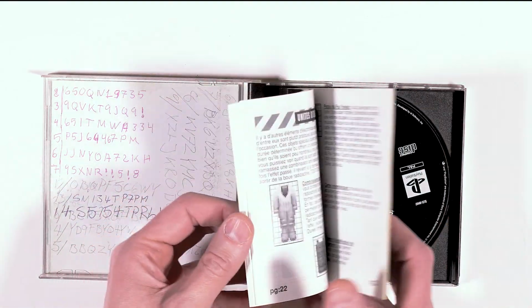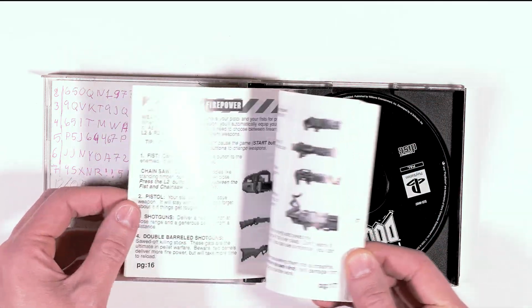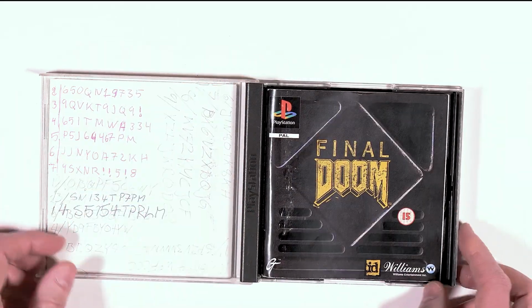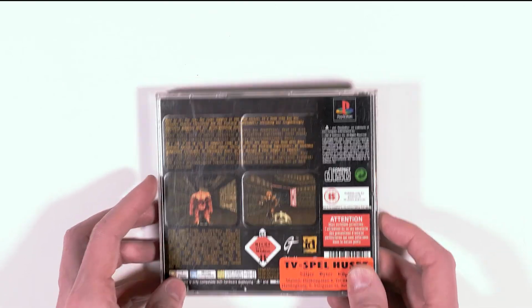Yeah, never played this on the PlayStation. Did of course play it on PC, and I love Doom and Doom 2. It's an amazing game, amazing first-person shooter. Still find it fun to play today. So I had to get this one, alright?